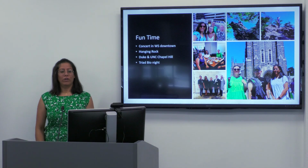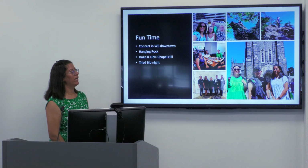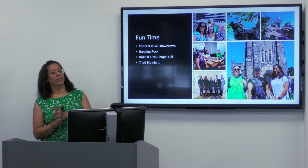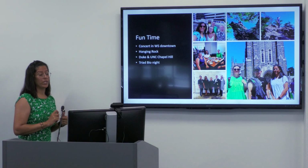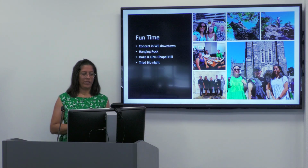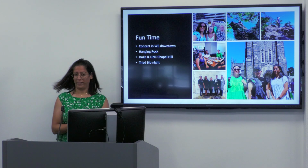And then we also have a little bit of fun time. For the first picture, you can see my colleagues, Evet and Rafi. There was an event in downtown Winston-Salem, and Aaron, Rafi, and I went hiking. And then we went to visit Duke and Chapel Hill University. There you can see us having lunch. And that's a picture from Duke, and then we attended the Tribe Bio Night, Jeffrey, Aaron, Evet, and Rafi.